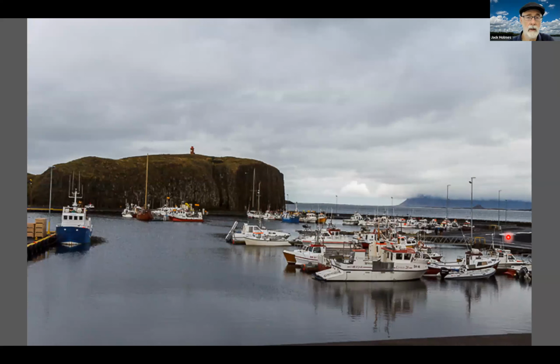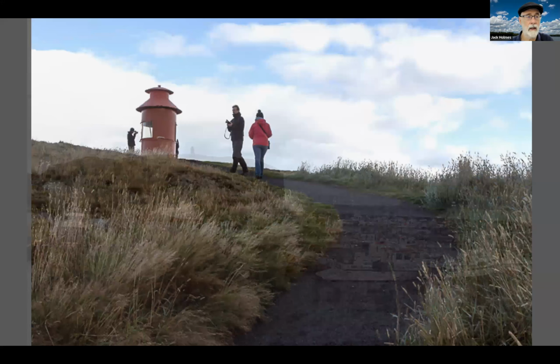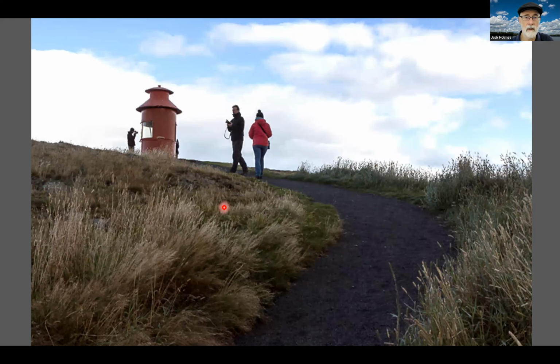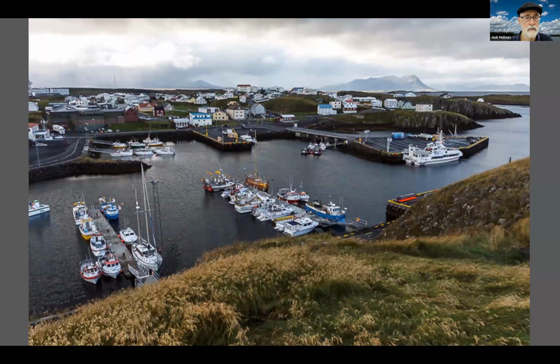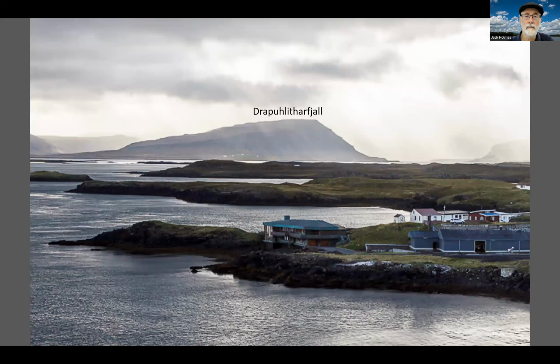This is a protected harbor at Stikishólmur. You can walk out here, up on the headland to this lighthouse. Well, actually, it's not so much a lighthouse as it is just a kind of beacon that looks out. Looking back across the harbor to Stikishólmur, and in the background you see another fjall. This fjall is called Drapalitha Fjall. We call it fjall as a headland.